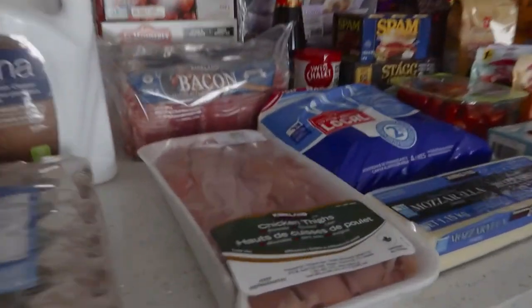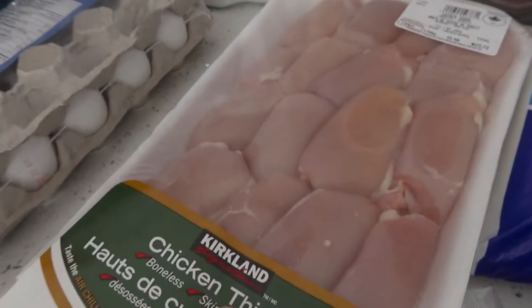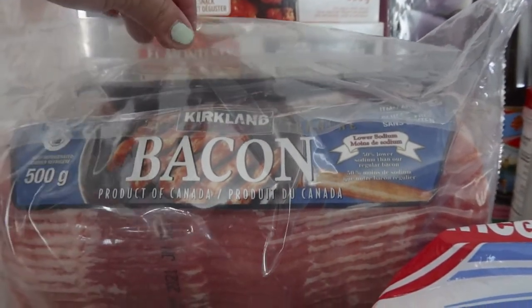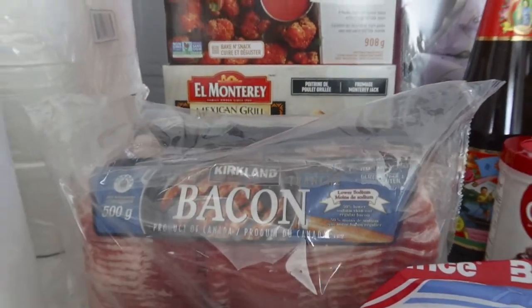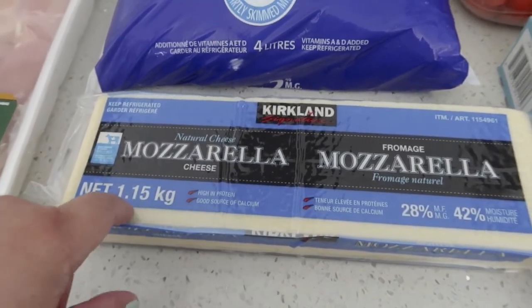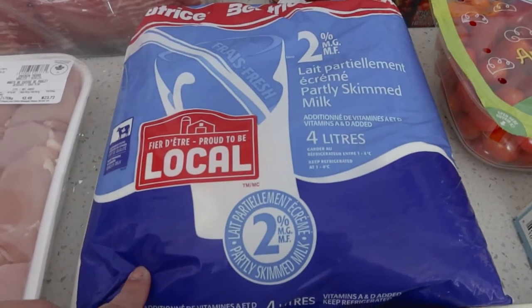And next off, we got our chicken thigh, Kirkland brand, $23.73. Weekly supply of our chicken thigh, guys. And again, for our air fryer, we got our 4 packages of bacon, 500 grams each. Still regular price at $17.99. Our natural cheese mozzarella, $12.99, 1.15 kgs.